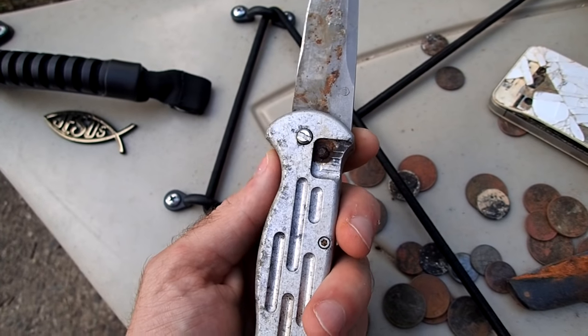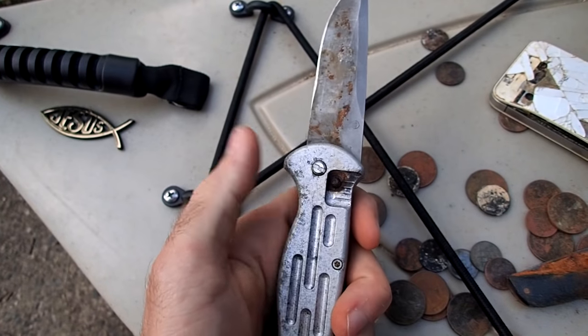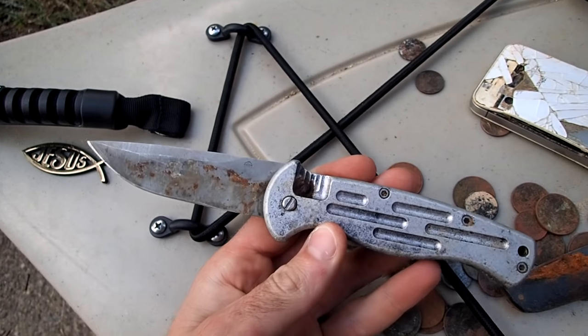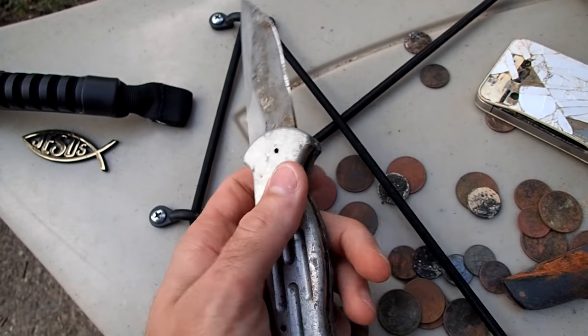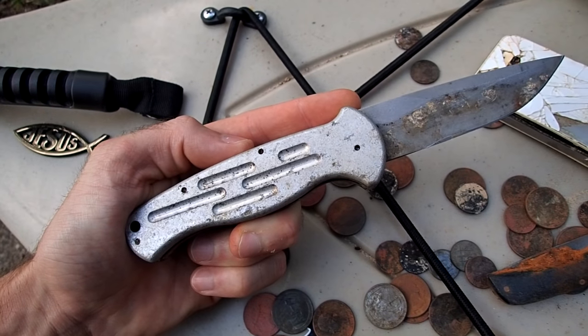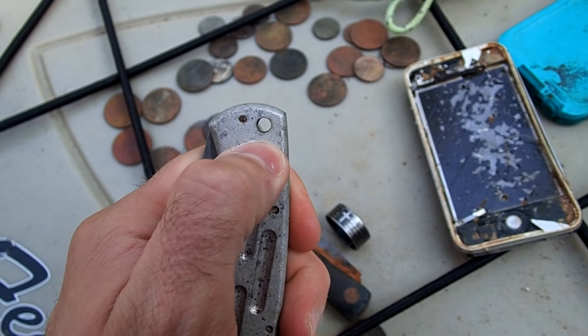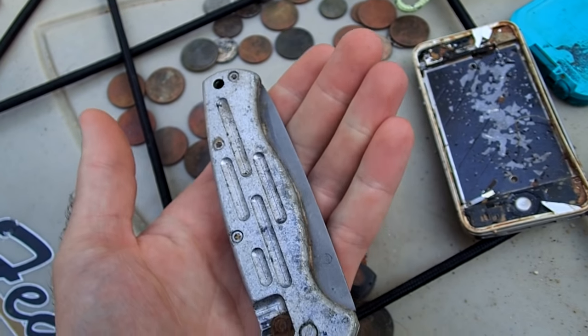It's a switchblade. Had a button right here. You'd push it and the blade would pop out. Pretty neat. Probably some type of military knife. You see it had a place there to attach your lanyard so you won't lose it.